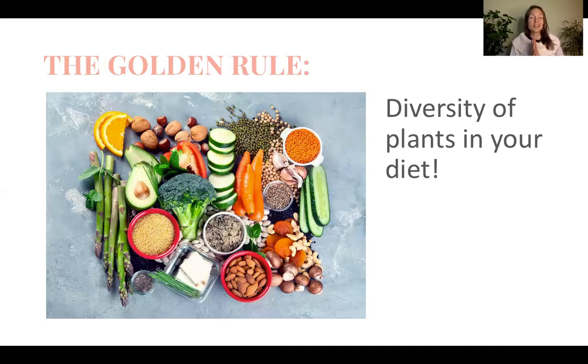So if you take nothing else away from this presentation, please remember this. The golden rule is to have diversity of plants in your diet. Yes, we want to have an abundance of plants, and things like broccoli are great, and spinach, again, for most people. But diversity is most important. We don't want to just eat the same few, like broccoli and spinach and carrots every single day. We want to have all different types of plants in our diet.